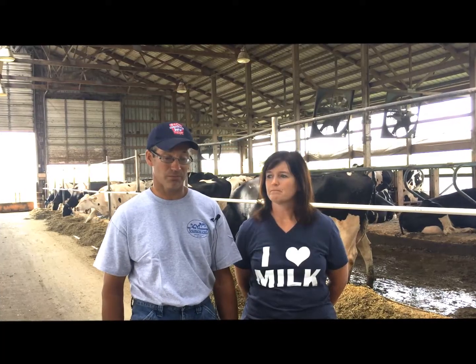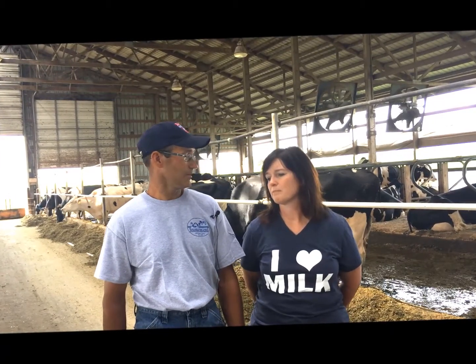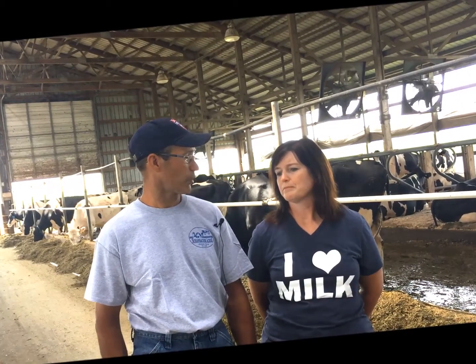Other things is, we have all the labor involved with getting all this feed together and hauling manure out on the back side. So there's that. There's a fair amount of labor involved. We've been fortunate over the years to have good people helping us.